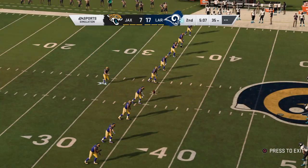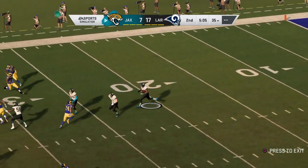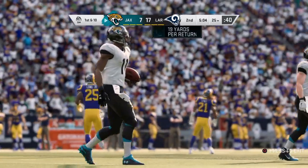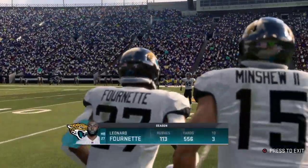Is the kickoff unit as they run up and send this one away. This one taken from the 7. And not a bad return here. He gets it out to the 25-yard line. The Jaguars getting set to go.